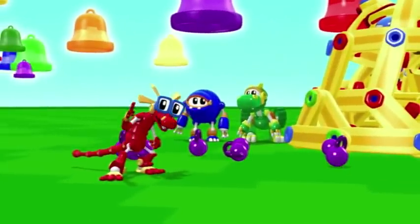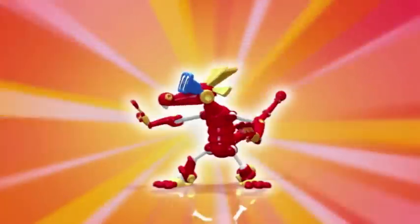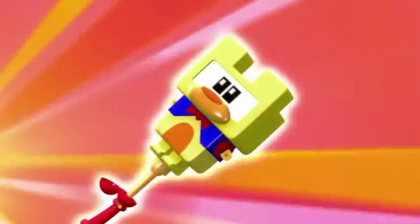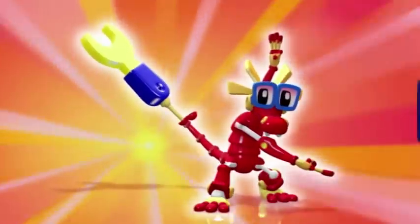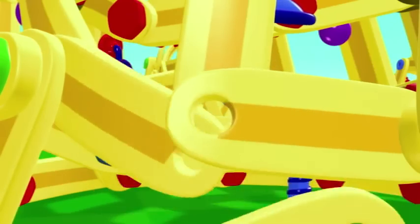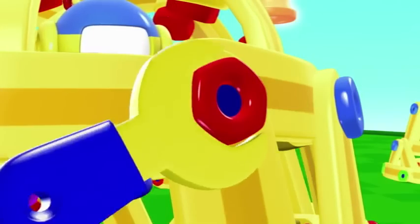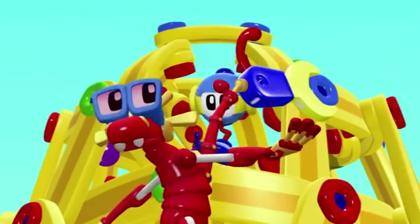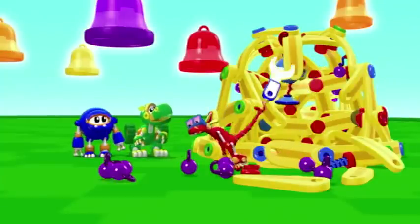I'm the animal mechanical for this job, Komodo! Mechana Gizmo! No, not that! Teddy! I thought I lost you! One mighty Mechana wrench to the rescue! Friend. Good work, Komodo. We'll have you out of there in no time, little Bellbot.